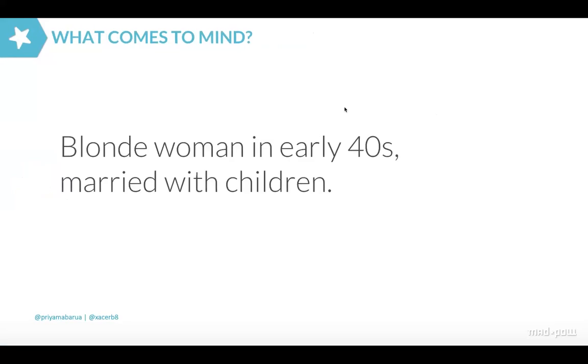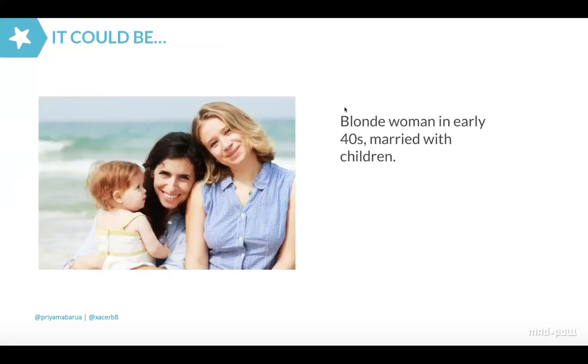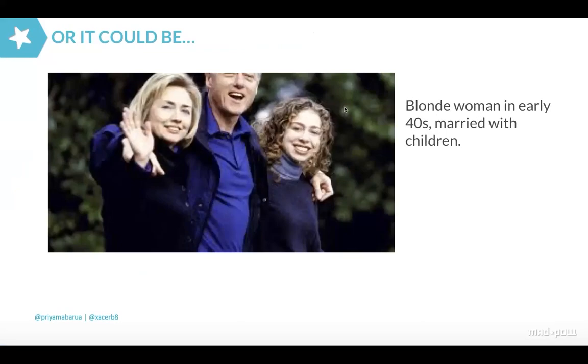So what do we really mean by demographics? Imagine the statement of a blonde woman in her early 40s, married with children. Many people have a different picture in their mind when they think of this. Think about what you have in your mind when we say this. Did you think about this? Or did you think about something like this? Or something like this? There can be a lot of variations on what that demographic actually means, but does it really tell you a lot about the person and who they are and how they behave?